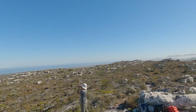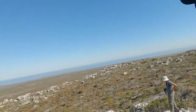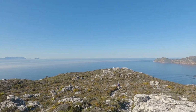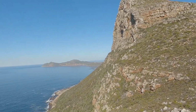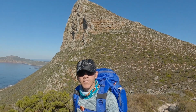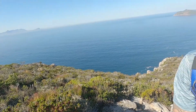Are you seeing any whales there, dear? Okay, perfect viewing spot. That's St. Paulsburg. It's the highest peak in Cape Point Nature Reserve. It took us an hour to do 1 kilometer. Oh, this uphill is the worst ever.